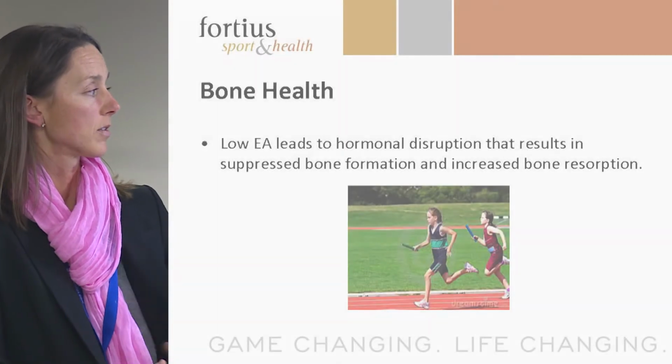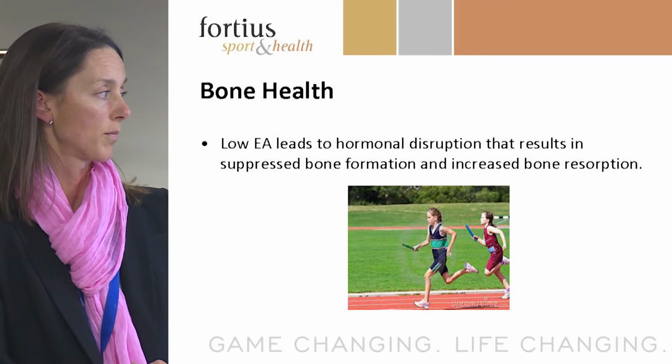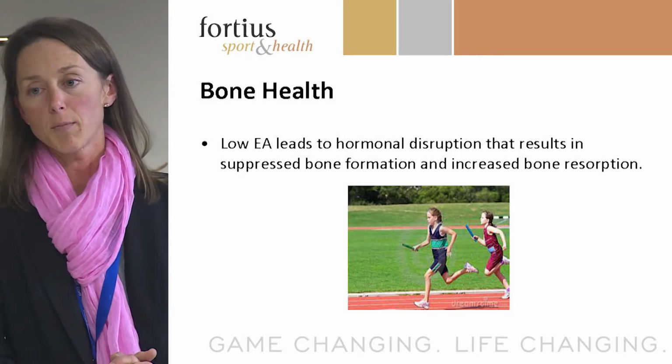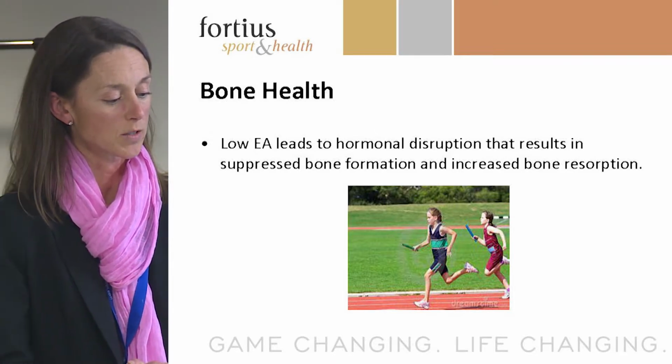So I sort of already talked about this. Low energy availability leads to hormonal disruption that results in suppressed bone formation and increased bone resorption. It's estimated that in the amenorrheic state, girls will continue to lose 2 to 3% of bone mass per year. And again, you don't get the osteogenic effects of estrogen or the osteogenic effects of exercise and weight-bearing sport if the appropriate hormones aren't working properly.